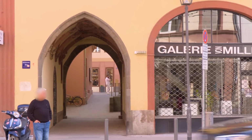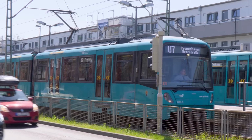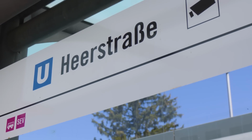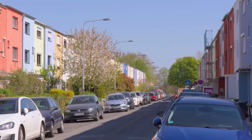But let's now move out of the city centre and into the outskirts. For this next one, I took U-Bahn line 7 to its terminus at Heerstraße. This is a housing development built in the hopeful years following the First World War and possibly a subject for a video in its own right. But hidden away in it is a very uncomfortable reminder of what happened next.